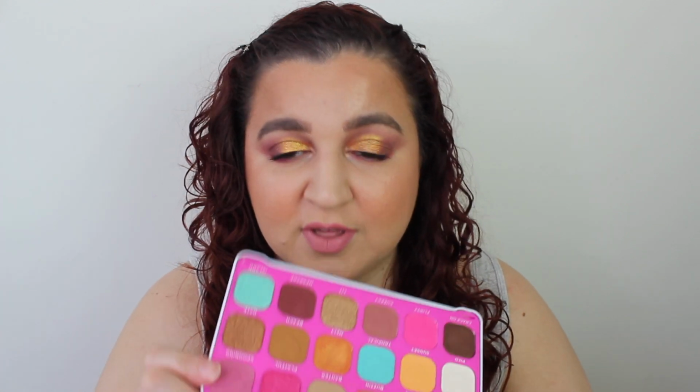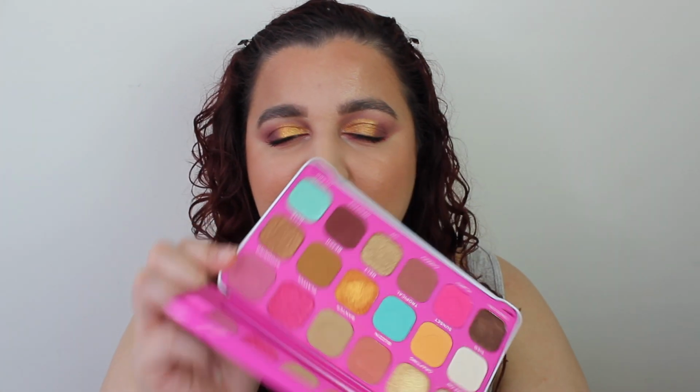The mattes are gorgeous. This shade here called Spooning is the perfect pink for me. It's like a dusky rose kind of shade. So I love this palette. There are 2 mini palettes that I believe are on the Revolution website and on Boots, I think. I think so, anyway. The lip kits are really nice.